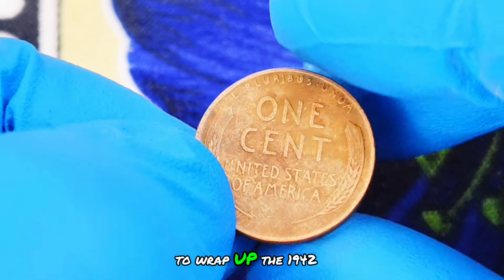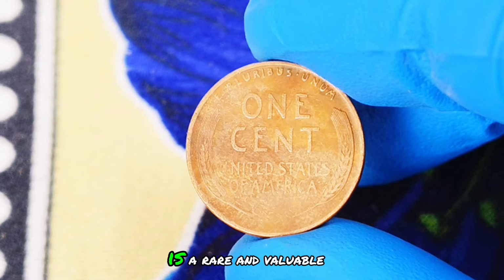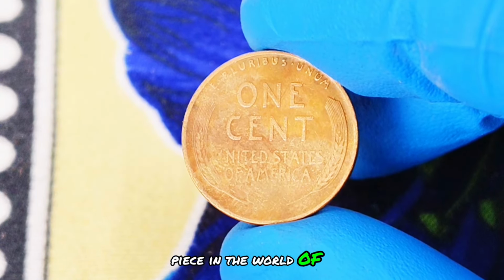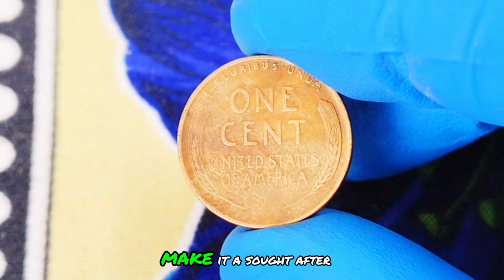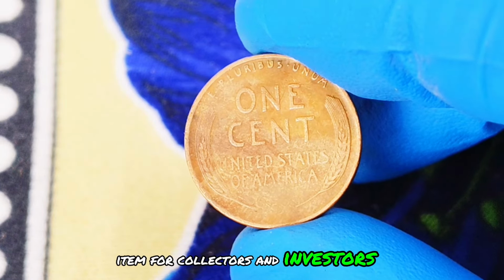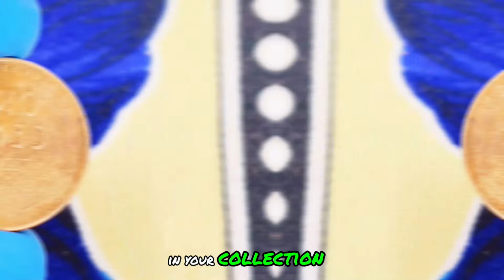To wrap up, the 1942 wheat penny without a mint mark in black color shade condition is a rare and valuable piece in the world of coin collecting. Its unique attributes and the rarity of its condition make it a sought-after item for collectors and investors alike. If you have this coin in your collection, you hold a valuable piece of numismatic history. And for those on the hunt for rare coins, keeping an eye out for unique variations like this one could lead to discovering hidden treasures.